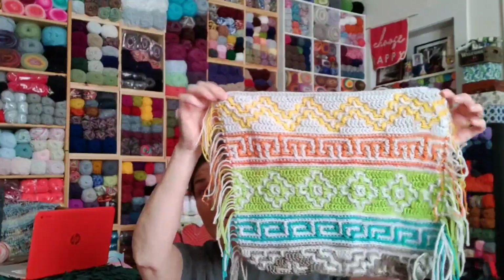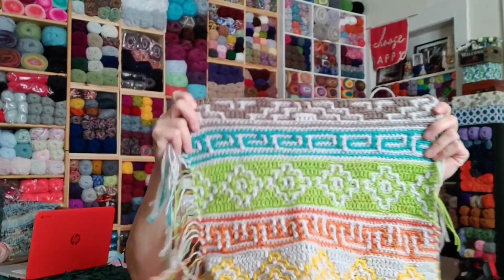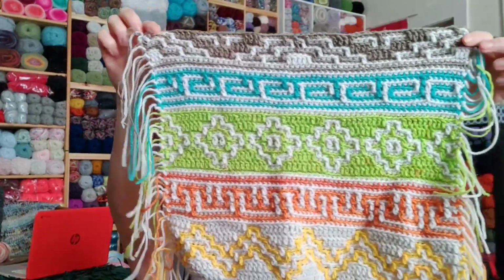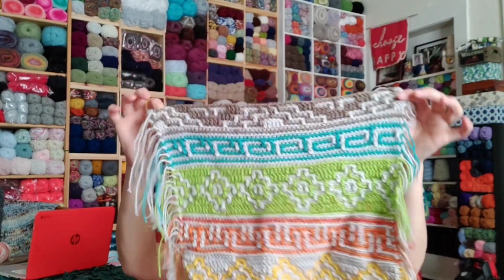Oh, and look what else I found in the stack of stuff. I had lost this mosaic because I was going to show it to you yesterday in the video that I made. But I couldn't find it, because I still had my big stack of stuff there. So I'm going to work on this some too. Okay.